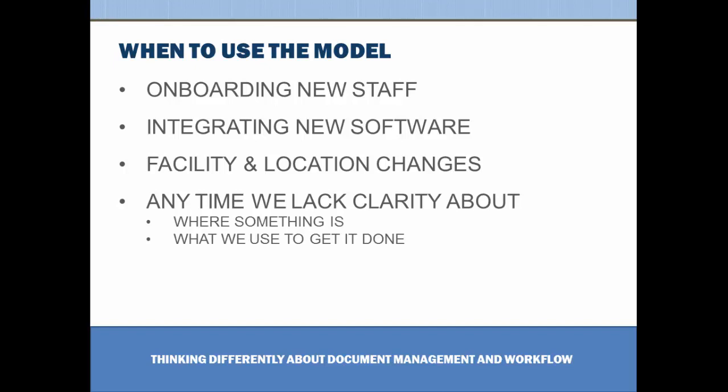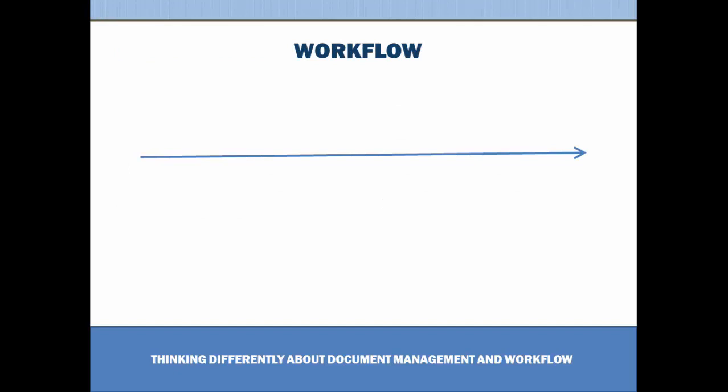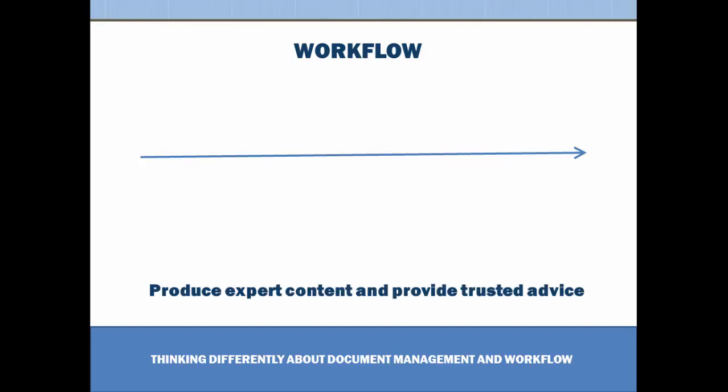Also, that last point there about lacking clarity about where things are, what we use to get it done, that leads us to the idea of workflow and a really specific way to visualize what that is in an accounting firm. I like to visualize it as an assembly line that we're going to use to produce and deliver expert content. When we're doing work, there are going to be sub-assembly lines that intersect with and feed that main assembly line.